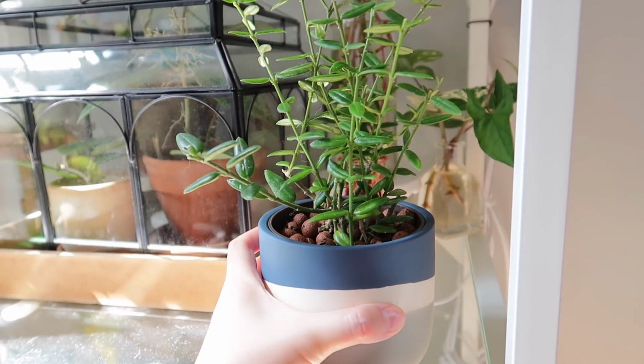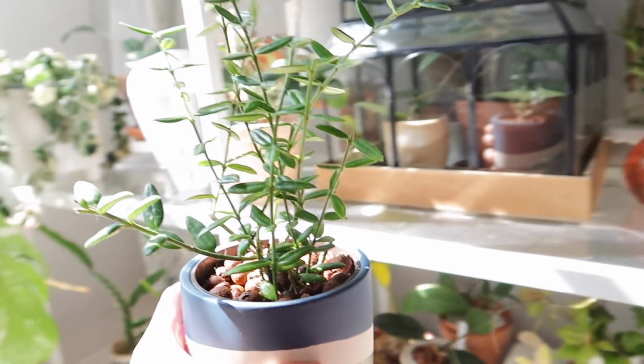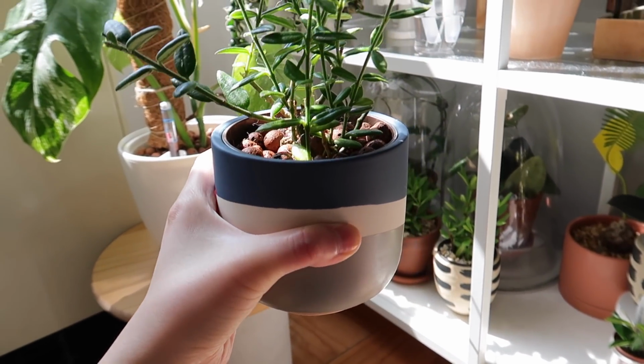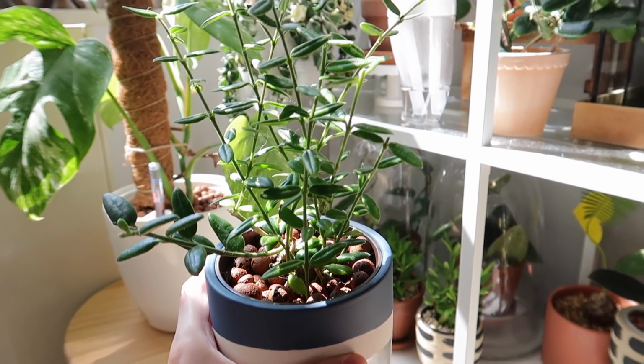This ceramic planter here was actually picked out by my husband from a plant shop. I actually also really like the design of this, and I think it looks good with this plant.